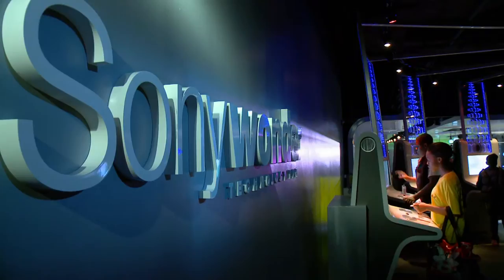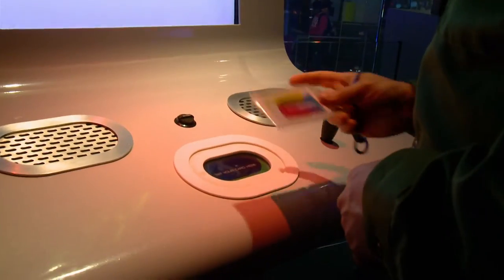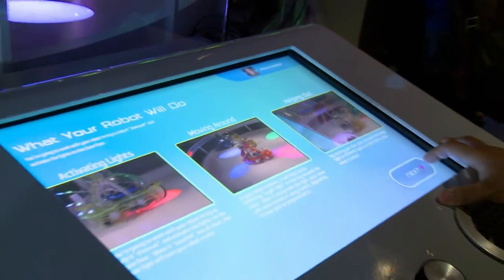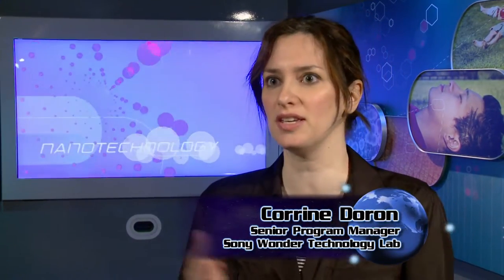Once inside, you're immediately immersed in technology as you're asked to sign into the lab using an ID card. It stores your picture and allows you to sign in at each exhibit you visit. They have to first feel a connection in order to want to learn more and to understand. So the key is really to lure them in with something that they might experience in their everyday lives or find interesting, and then go from there.